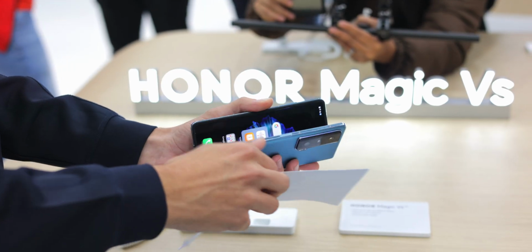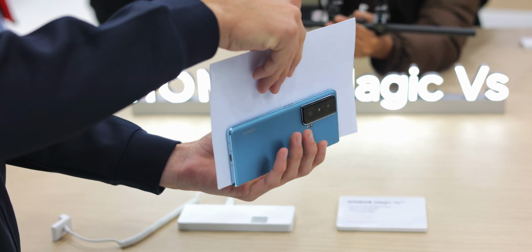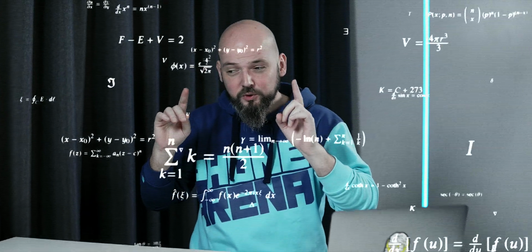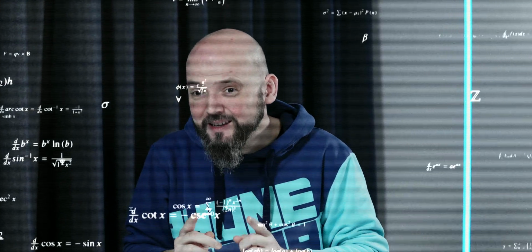This is very cool as Honor has developed a special hinge that only has 4 moving parts in it, which allows it to stay slim and fairly light. The phone is rated for 400,000 folds. This means that if you unfold and fold it 100 times per day, you can still use it for 10 years, in theory. For comparison, the Galaxy Z Fold 4 is rated for 200,000 folds, which is again a crazy number.